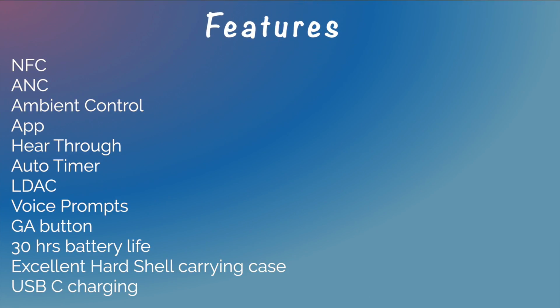Now, onto the features. So I'm going to list them in order of how I'm going to be reviewing them, so here's the list. It should be on screen now. So we have NFC, ANC, ambient control, the app, hear through I'm calling it, auto timer, LDAC, voice prompts, Google Assistant button, 30 hours of battery with ANC on, carrying case, airplane adapter, and then USB-C. So I'm going to be going over each one of these in a moment here, but first the headphone name.